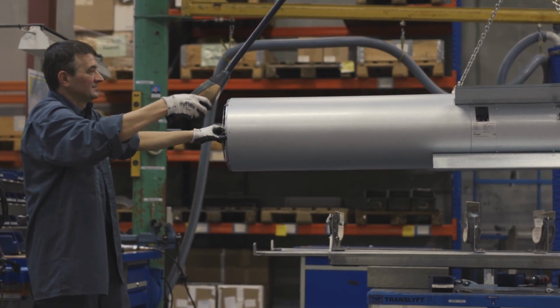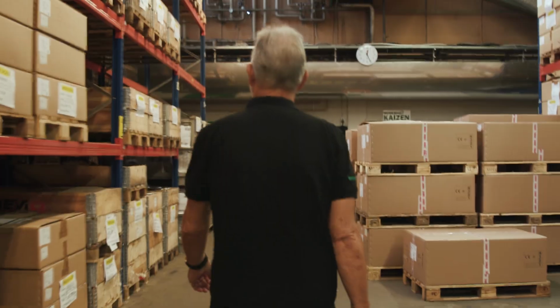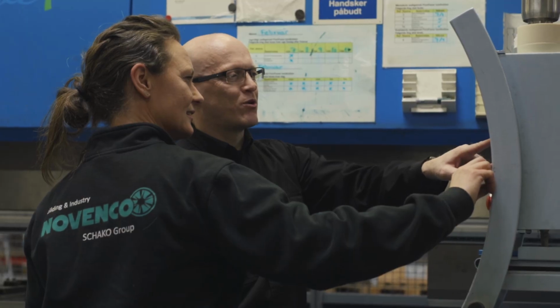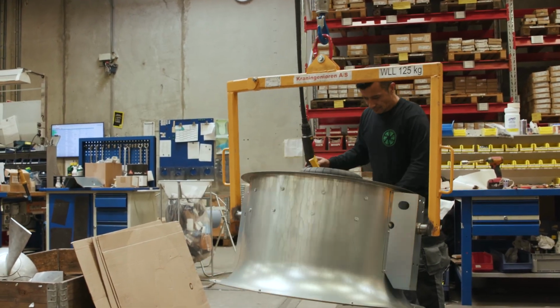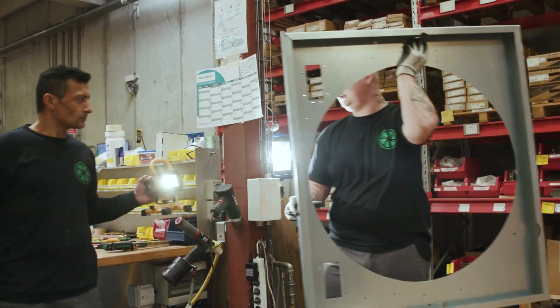The ROI, or return of investment, is normally 2 to 3 years, depending on the workload. If we have a system working 24/7, we can normally promise down to 2 to 3 years, and in some cases maybe down to 1 year.